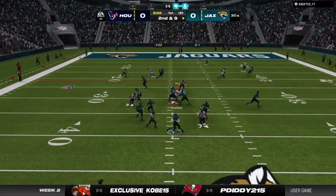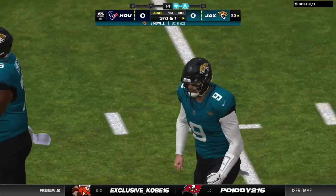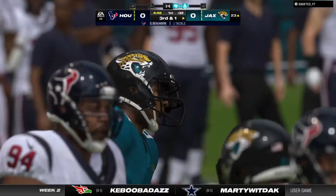They'll go play action. Howell. He finds his man, complete. It's Glover. Heck of a broken tackle and able to work this down near the 23. So they'll get 8 out of that completion, and that will bring up 3rd and 1.